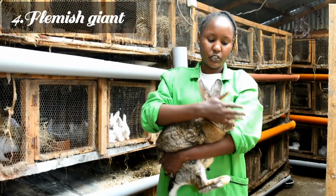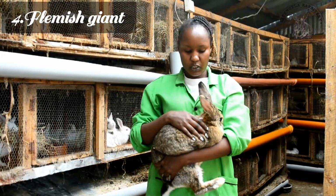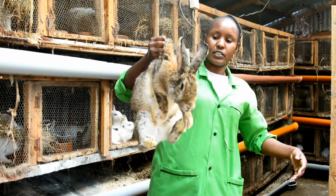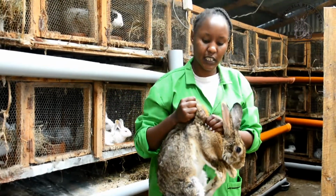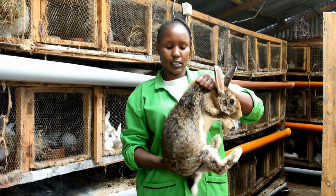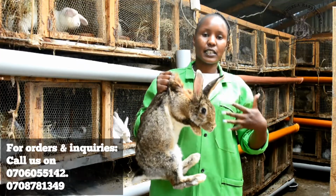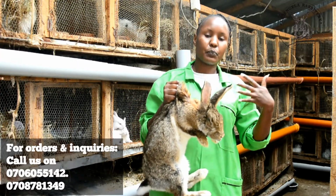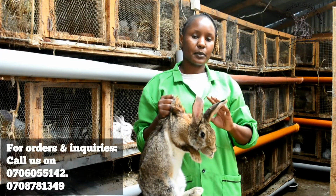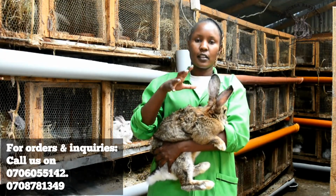We also have the Flemish giant. Flemish giants are usually brownish and blackish in color. These rabbits are usually the most huge rabbits. Actually, you can see here, these are the largest rabbits that we have here at the farm. When fully mature, this rabbit can attain up to 7-8 kgs. This is because these rabbits have a high bone to meat ratio. So it's mostly bony, and the bones are usually heavier. And when they are still at 4 months, they can attain up to 4-5 kgs.